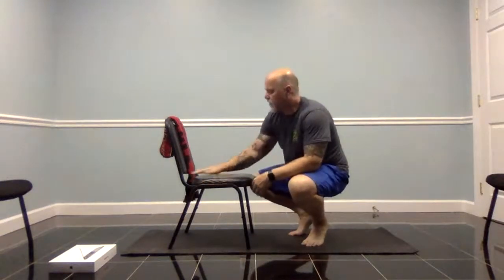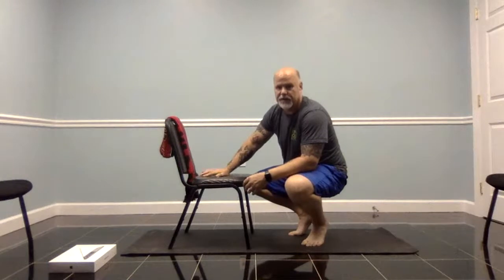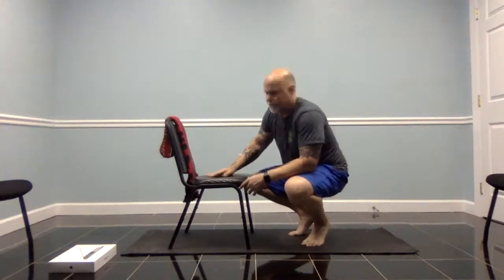So if this is something you decide to explore a little more, you're going to find out that there are a lot of different posture sequences that can be accomplished in the chair. A lot of them in it, some of them off of it, most of them attached to it in some degree.